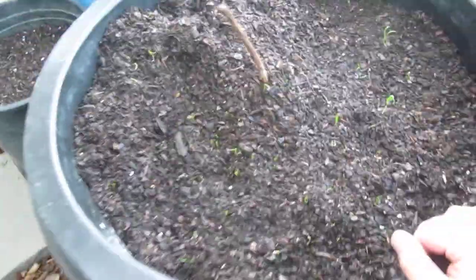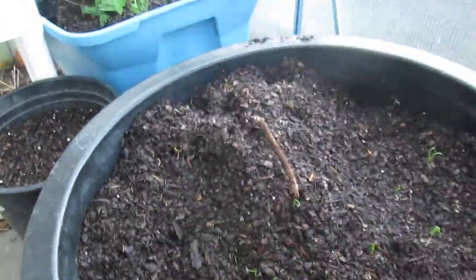And my cats got in here and dug up a whole slew of things, so I'm surprised it's still growing.